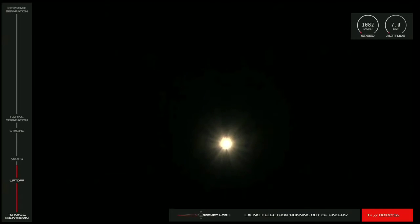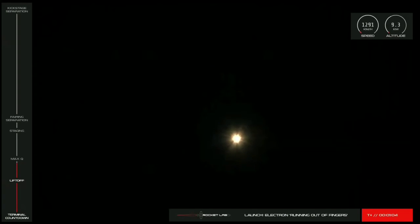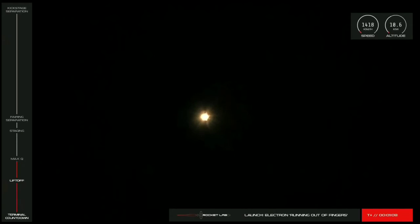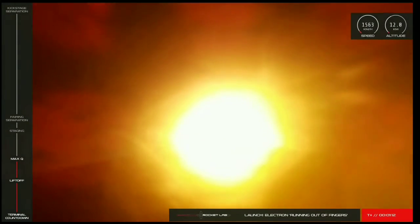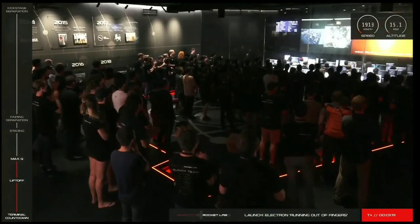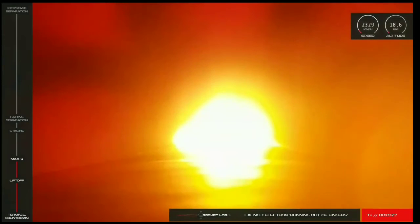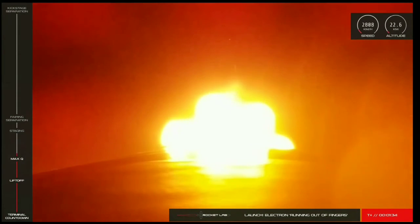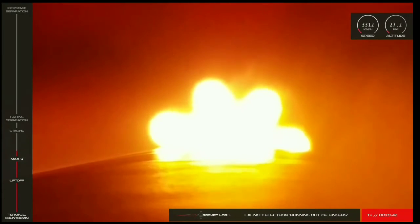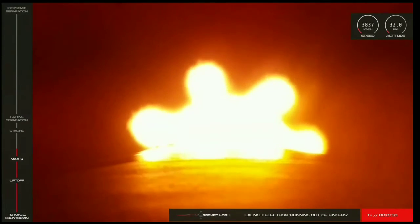Enter check run 2. Vehicle is supersonic. Approaching max Q. Cleared max Q. Guidance is nominal. We've made it past max Q, and Electron continues nominally.